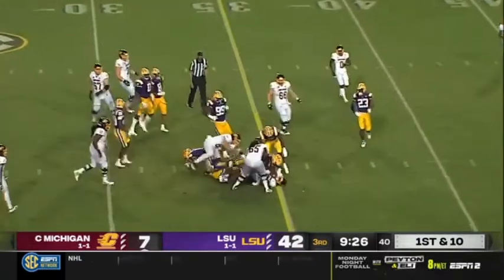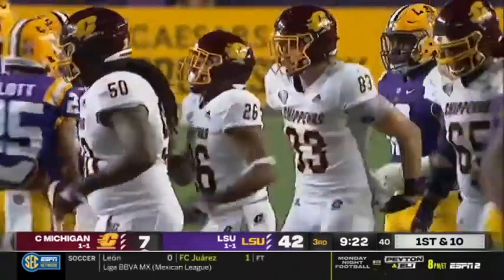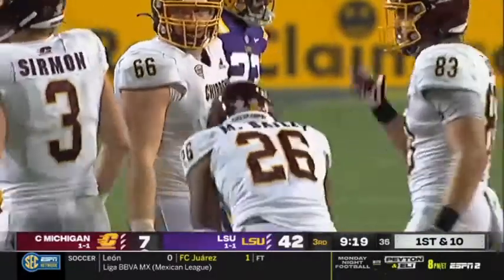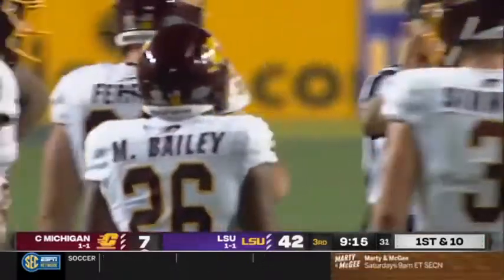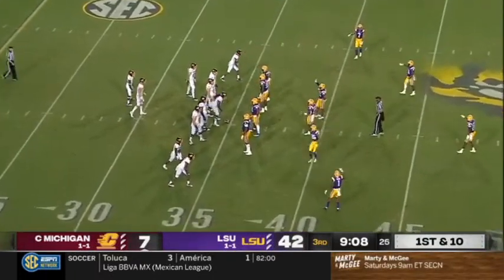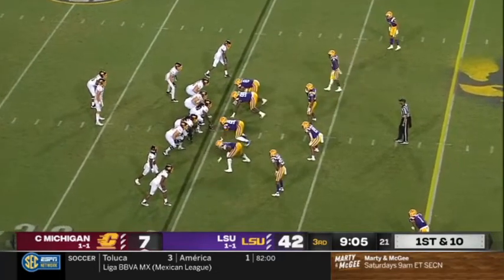Sermon drops it off. As Central Michigan has gone to Miles Bailey coming to the bench. It'll be close, and it will be a first down. Bailey, freshman from North Brunswick, New Jersey, was a track star in high school, two-time team captain, rushed for 5,000 yards. Won the state championship in the 4x100, the 4x200, was second in the 100 meter. So he's fast. He is fast.